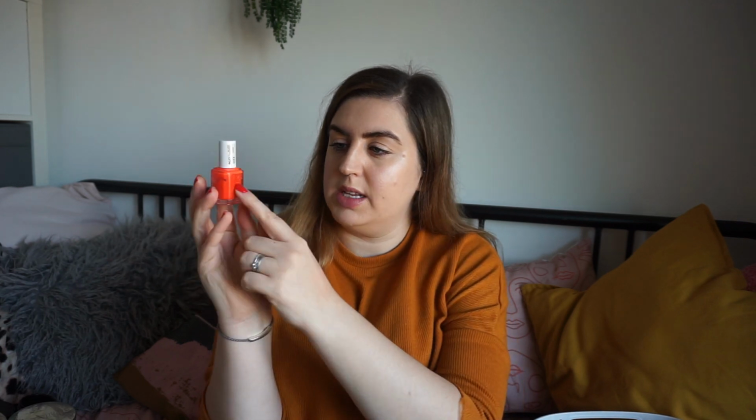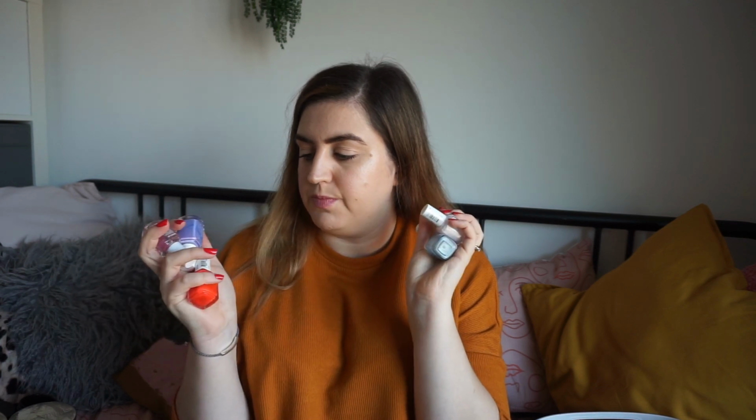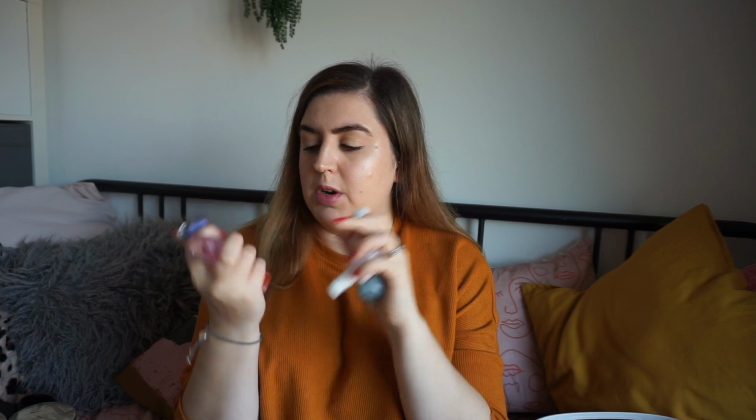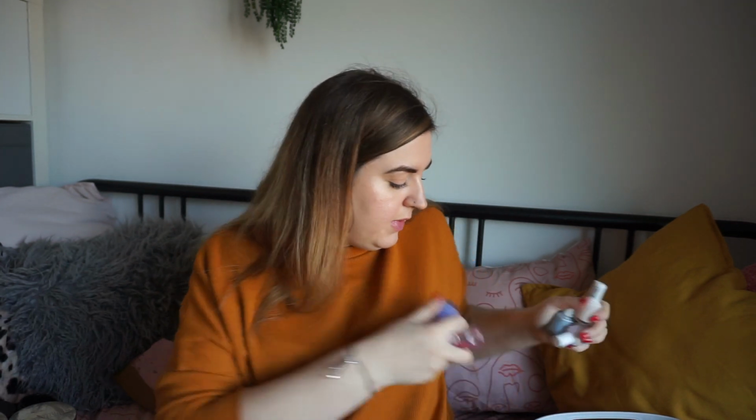And then Camera. This was like a limited edition one. Oh look, super separated and horrible, but I really love Essie polishes. They are my favourite kind available. I'm actually wearing an Essie polish now, which I've royally managed to balls up, but yeah, great polish.